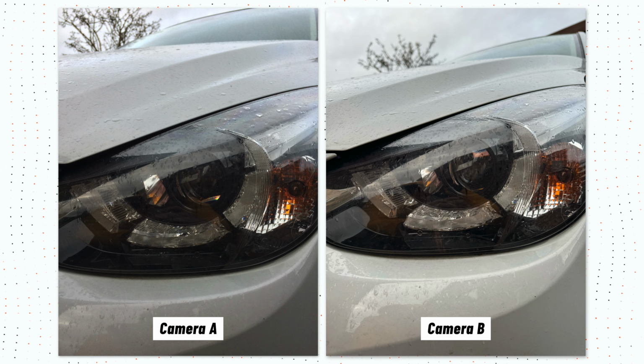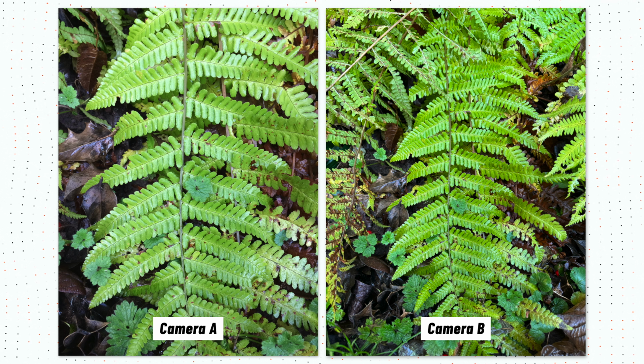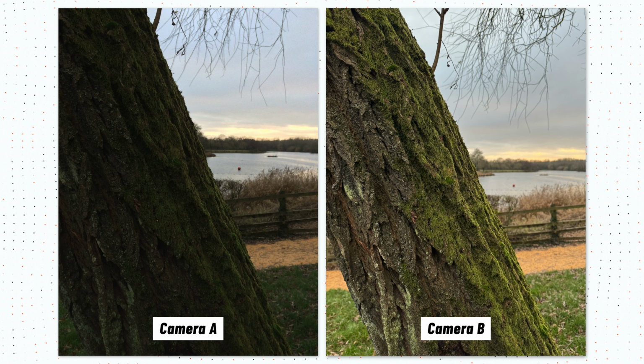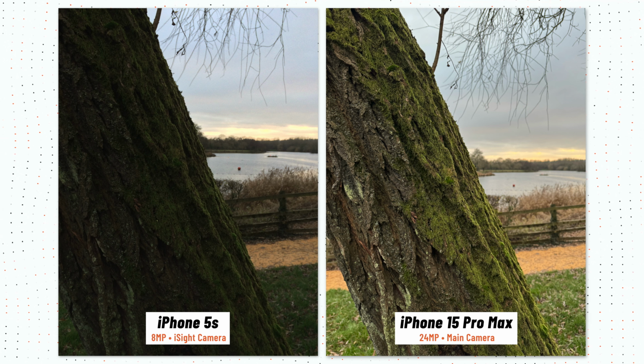We've got camera A and camera B. Which do you think is the 5S and which the 15 Pro Max? Let me know your honest guesses in the comments. I think it's a lot easier to tell in some of these than others. But well done if you said A is the 5S. These shots make it pretty obvious with how dark the tree is.